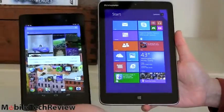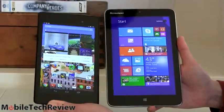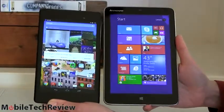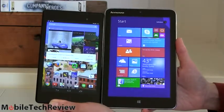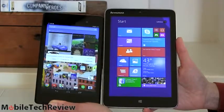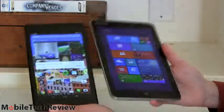And lastly, here it is next to the Nexus 2013 edition. This is the Nexus 7, the tall, kind of narrow thing. And that's a 7-inch tablet, so this is, of course, going to be a little bit smaller. It's also cheaper at $229, but it really depends on whether you need Windows or you need Android. Windows operating system licenses do cost some money. Android does not, so therein lies some of the difference in the pricing.